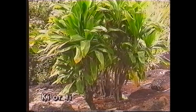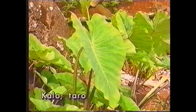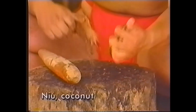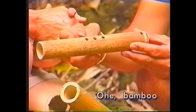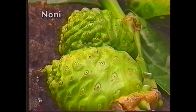The Polynesian introduced plants can be divided into several groups by their uses. For food, fibers, wood, dyes, containers, musical instruments, and medicines.